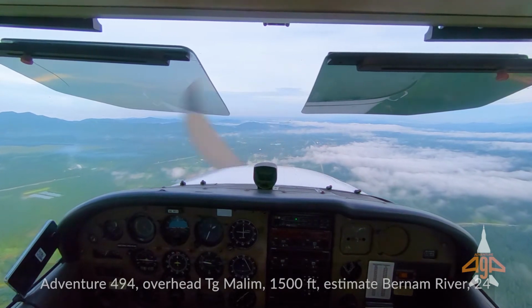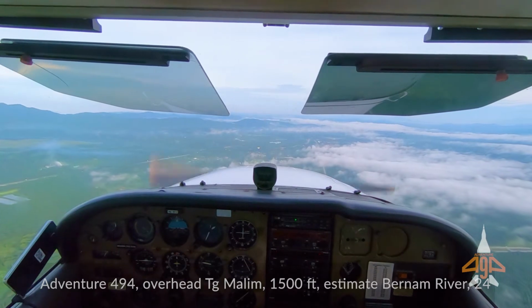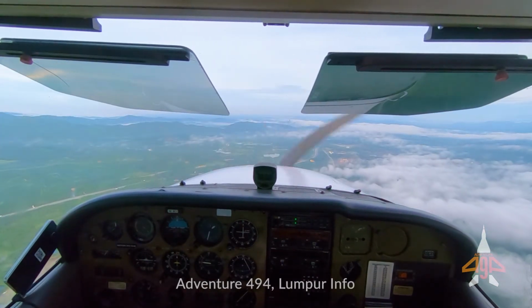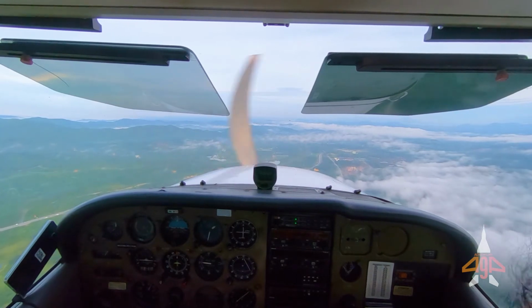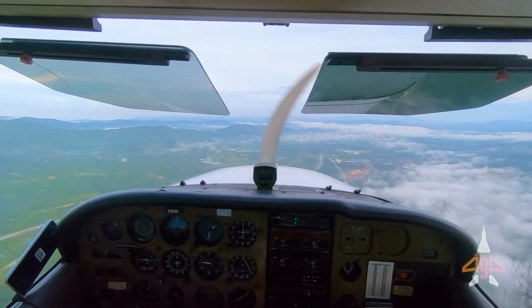Adventure 4904 overhead Tanjung Malim, 1500 feet, estimate Bernam River 24. Adventure 4904 now for info.